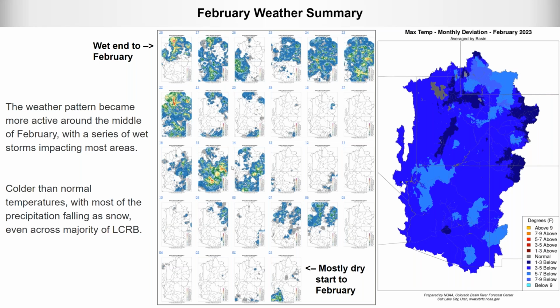Most of the precipitation that we saw during February fell as snow, even across much of the lower Colorado River Basin. And that's shown here, the graphic on the right. This is max temperature departure from normal for the month of February. Blues everywhere indicating below normal temperatures across the Colorado River Basin for February.